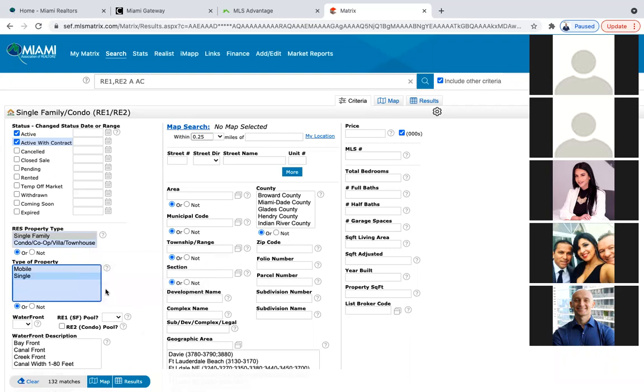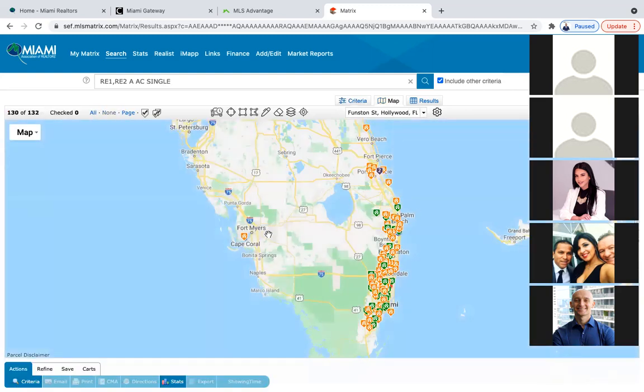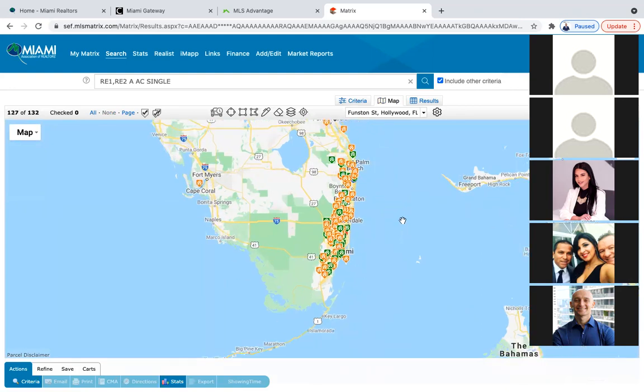So here I did a single family search. We go to map and it's going to give you basically all these properties. You see, I'm even getting properties in Fort Myers. This is why I like to look at the map, because I'll get an idea of everything that I'm looking at. I want you to see it.